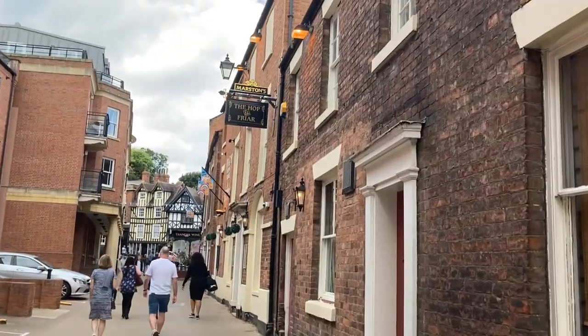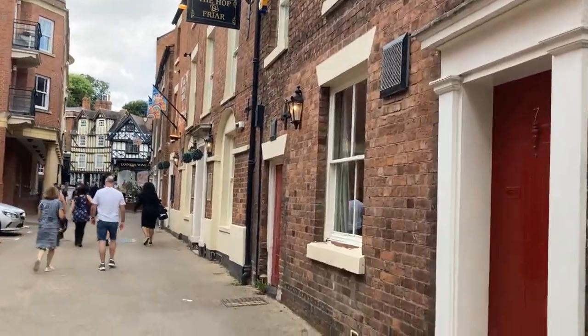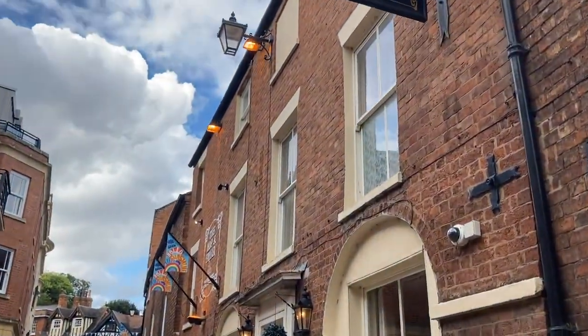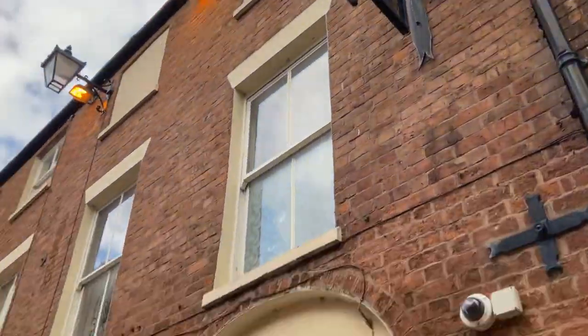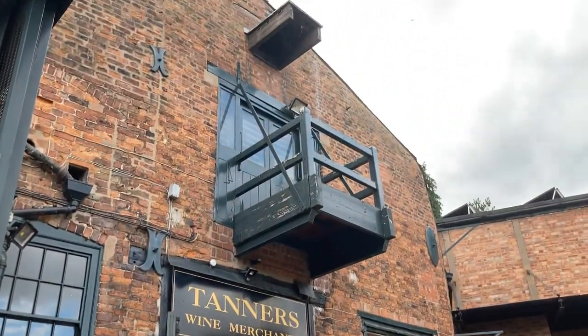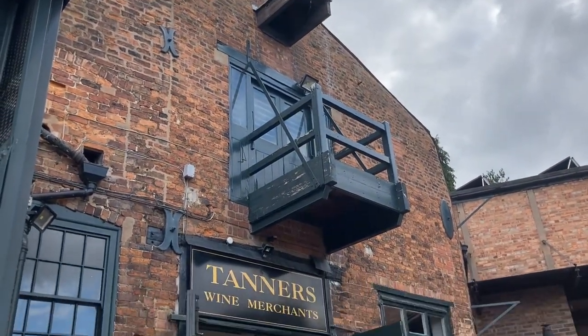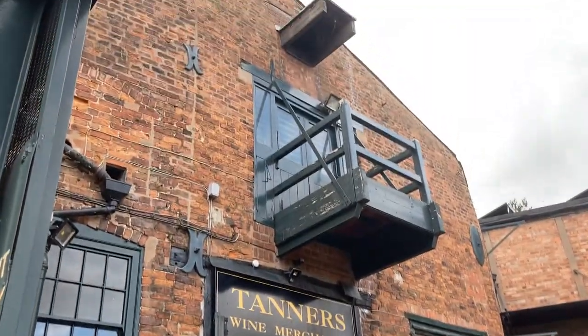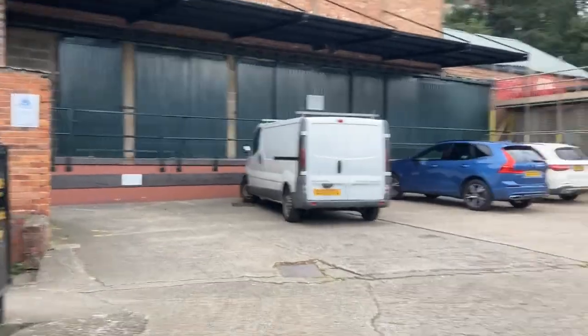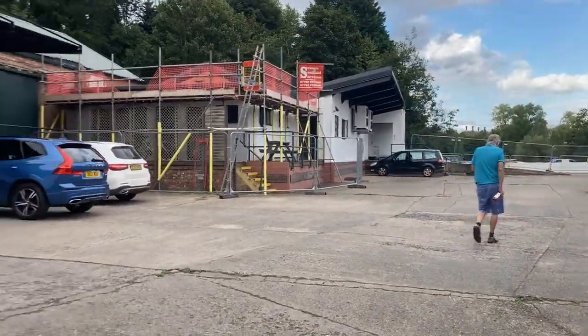Recognise. Four old buildings by the river. Boot scrape has been blocked up. Oh, why? This seems like an important place. This whole estate kind of belonging to them. I wonder if that was for the wine. Don't know.